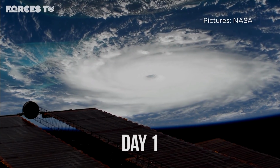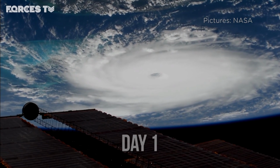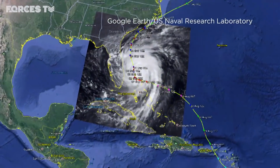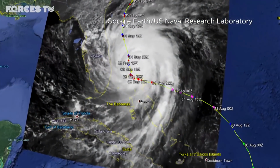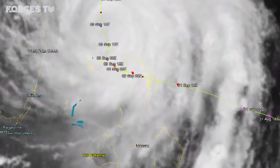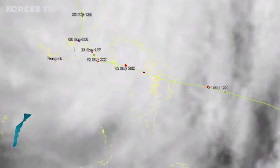This is the giant Category 5 Hurricane Dorian seen from space. The hurricane forms in the Atlantic in late August 2019. On September the 1st, it passes over the northern part of the Bahamas.